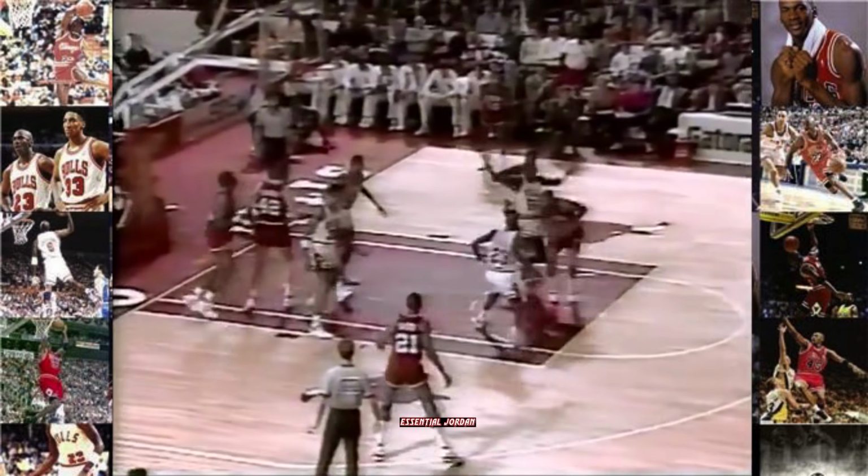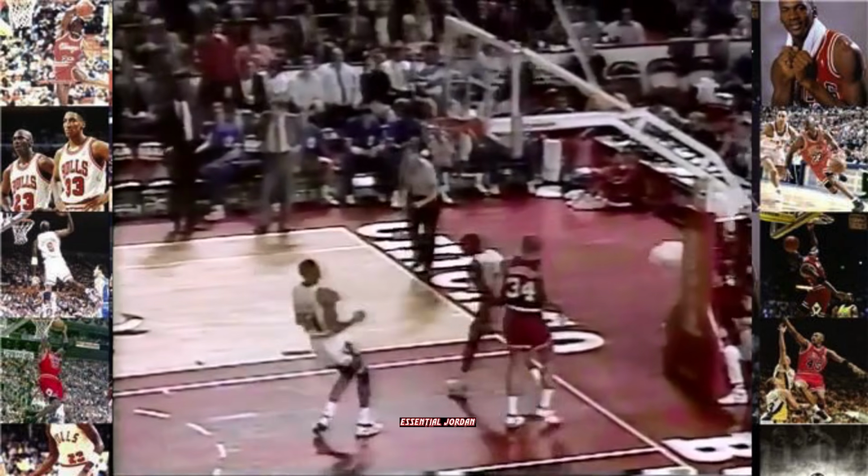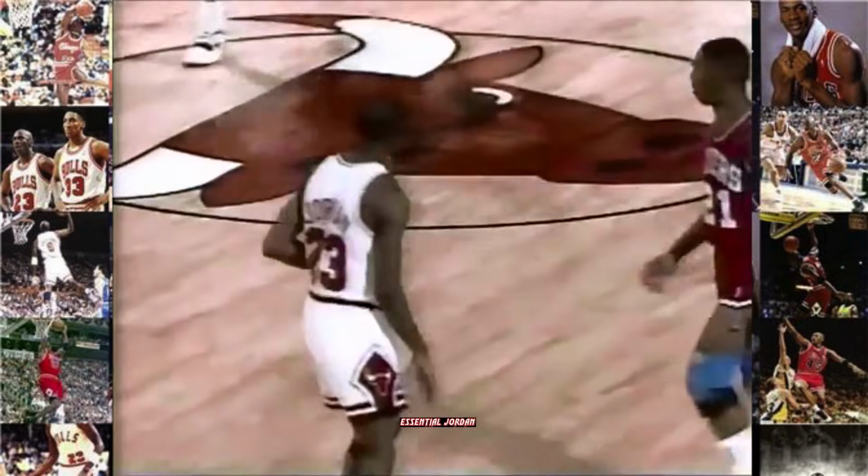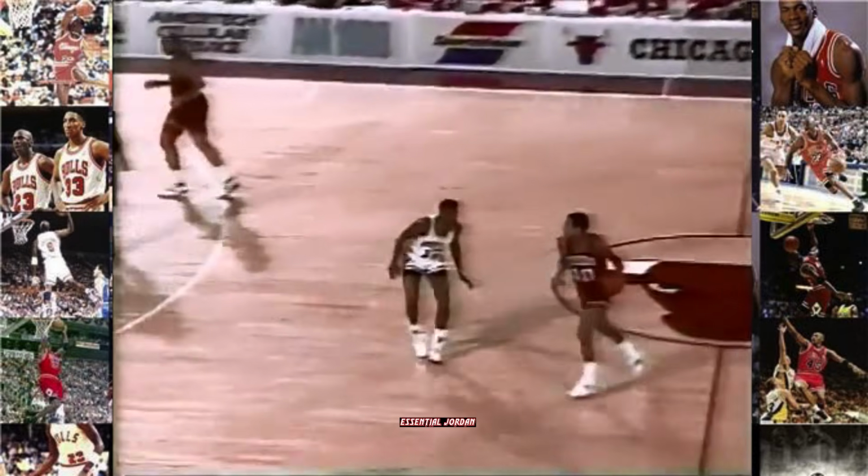Barkley. Charles into the lane. Pump fakes. Lost it. Strip. Here's the lead for Jordan. Showtime. Jordan jams with 2 hands. Charles Barkley's got to be frustrated. A little frustrated right now as he only has 2 shots.